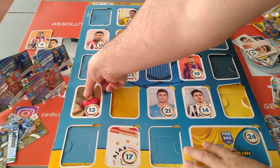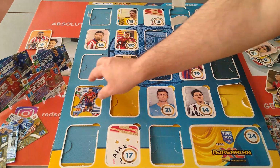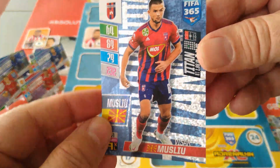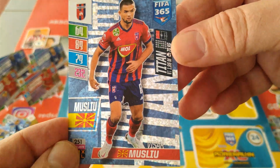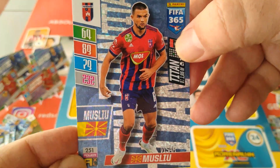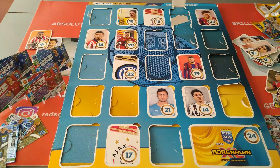Hungarian player from the Fehervar team that is in the collection this season. And a Hungarian player behind him. Nice one. Hungarian team. This is Musliu from Macedonia who plays as Fehervar team, a defender. It shows you here in red. So that is another special card. So 2, 4, 6 special cards so far.